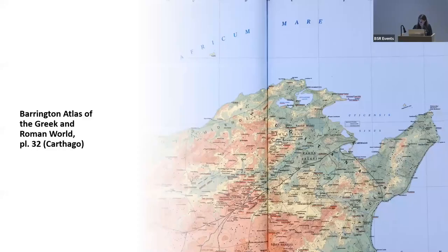And in fact, I wanted to show you, this is from the Barrington Atlas, and you can see this squared grid here, here, all over the place? This is evidence for the centuriation, that is the reorganization of land for agricultural purposes. If we look at this area, we see that a really high percentage of the overall place had received centuriation. So much of the province of Africa had been devoted to agricultural purposes.